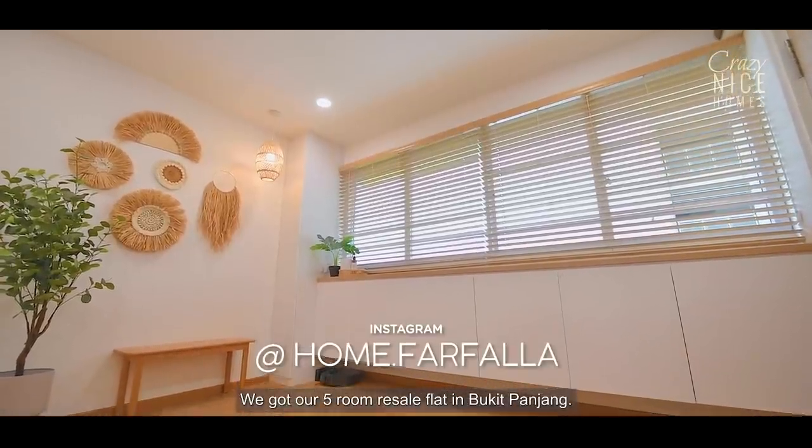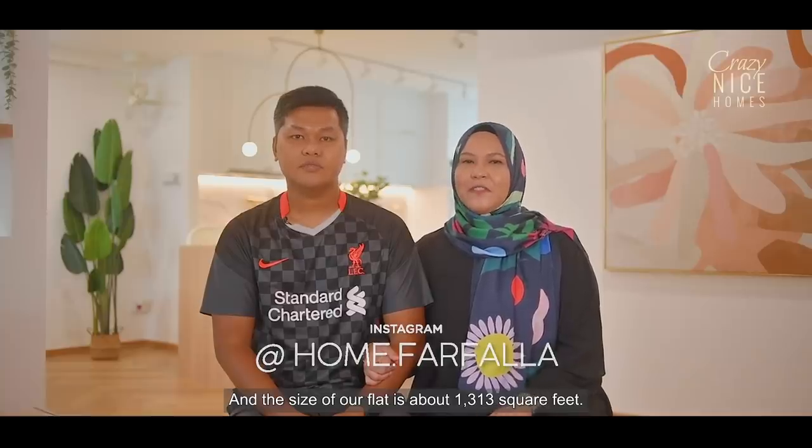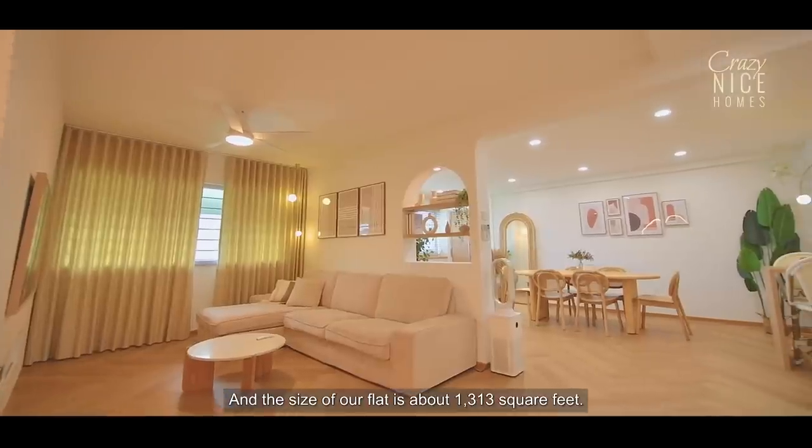Hi, I'm Fauzan. Hi, I'm Rina, and welcome to our house. We got our 5-room resale flat in Bukit Panjang. And the size of our flat is about 1,313 square feet.